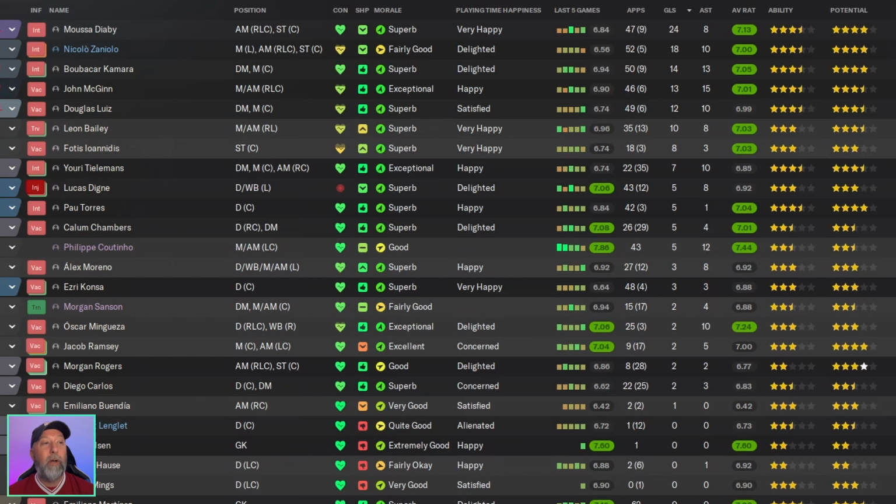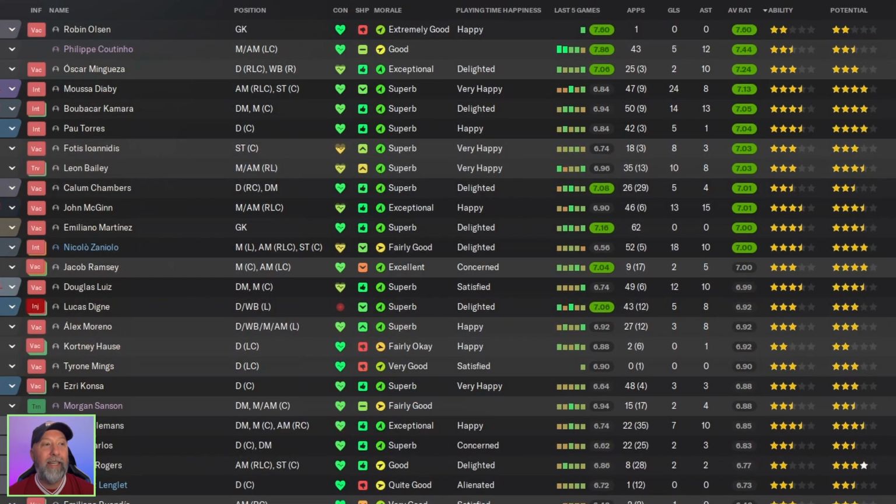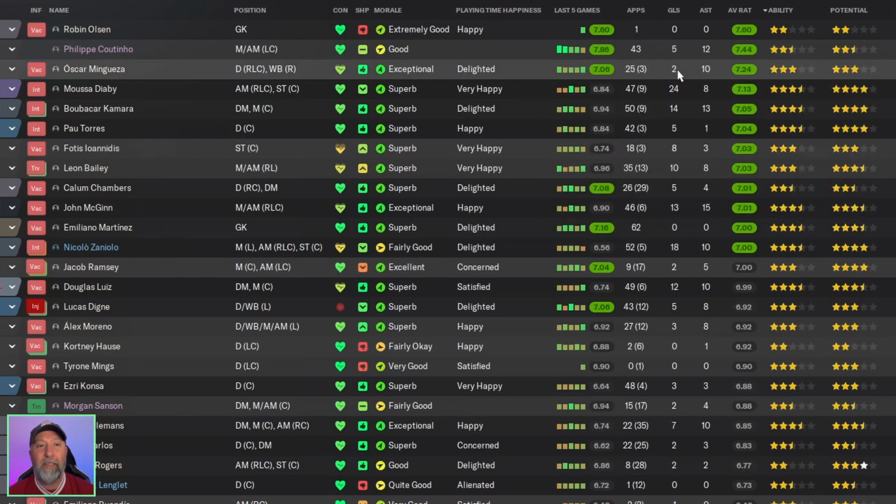Squad-wise, you've got 24 goals for Diaby, Zaniolo with 18, and then 14 for Boubacar Kamara. Assists, 15 for John McGinn, 13 for Kamara. Not too bad. And then average rating, a 7.60 for Robert Olsen. But Oscar Mingueza, 25 appearances, 2 goals, and 10 assists, 7.24.